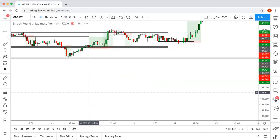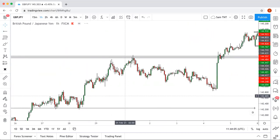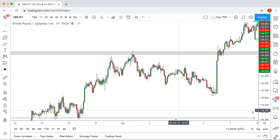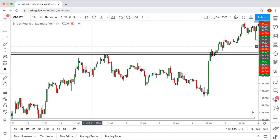On the hourly, there were a lot of sell opportunities as well last week from this point, which we didn't actually catch, but I don't think we caught any anyway. So you can see 144 comes up and gets tapped, closes below. Great sell confirmation instantly there. Obviously, you need your entry strategy, but a beautiful sell there. And then we're just making waves.